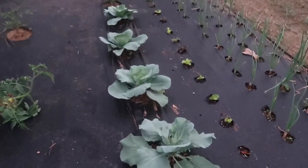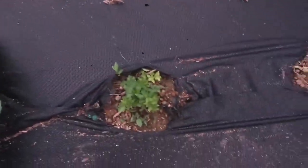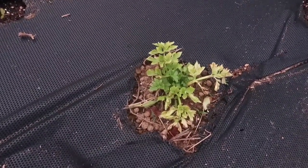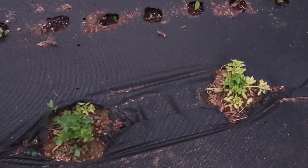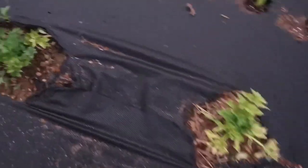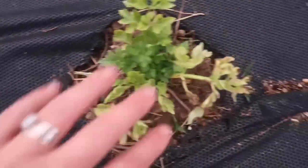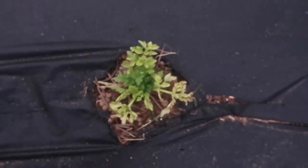Right past the cabbage patch is my celery. These are the ones that I started from organic celery that I had got from the store and just started in little jars. They're looking kind of scary. I don't know why, but they're turning yellow, and I've never grown celery before. The internet doesn't work so great out here, so I need to Google when I get into town what makes celery turn yellow, because I want to fix it if I can, because we eat a lot of celery.